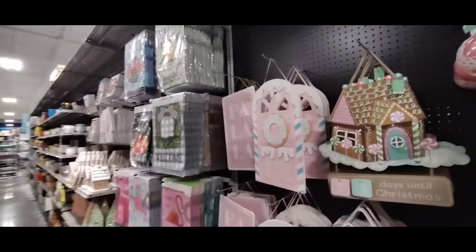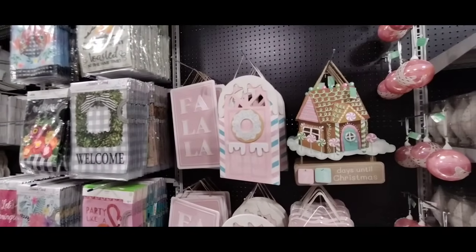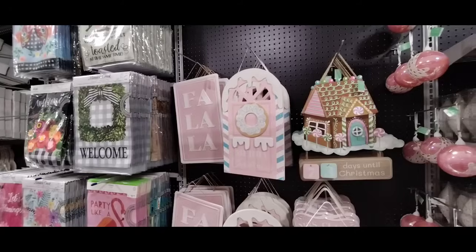Alright, you guys, we hit the mother lode when it comes to the Mrs. Claus Gingerbread Collection, and I'm loving it.